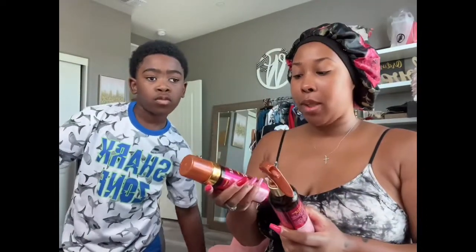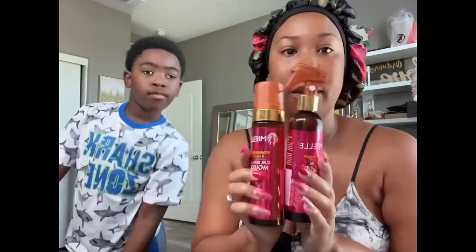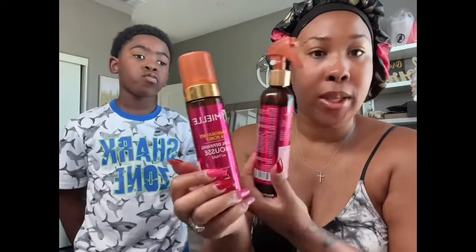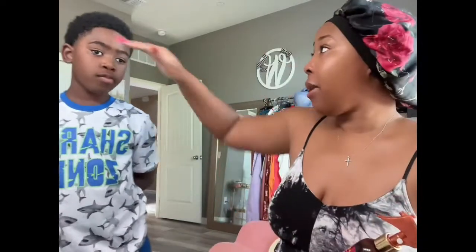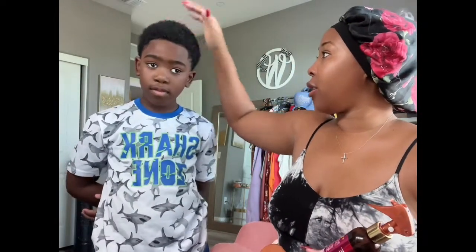So for him, he goes to the barber to get his hair cut, and then normally I use a foam because his hair is so thick that if I use just a regular spray bottle, it doesn't really break it down. So with him, I normally start off with the foam, or better known as mousse, from Miele. And then I go in with the curl refresher, and then I use the sponge just to give him some texture. And y'all know that look. But yeah, he got his little lineup and haircut yesterday.